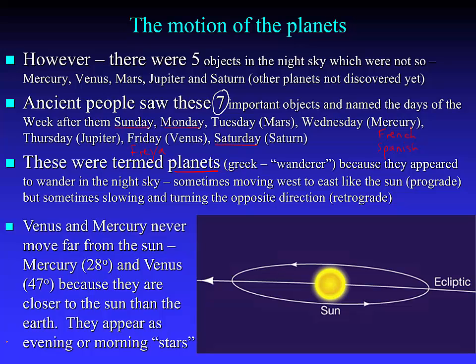If they move across the sky in the same direction as the sun, that is known as prograde motion. That's from west slowly across the sky towards the east, and if it goes in the opposite direction, then that's known as retrograde motion. And it was the retrograde motion of these planets which was very, very difficult to predict.